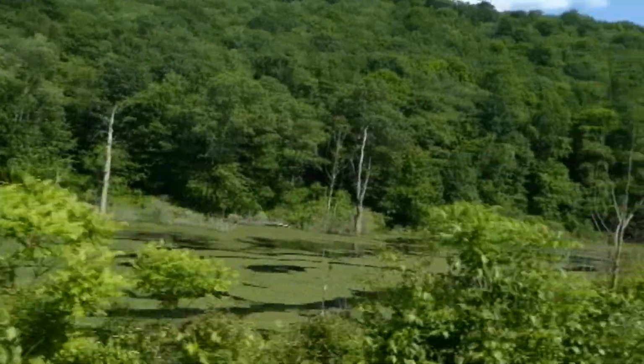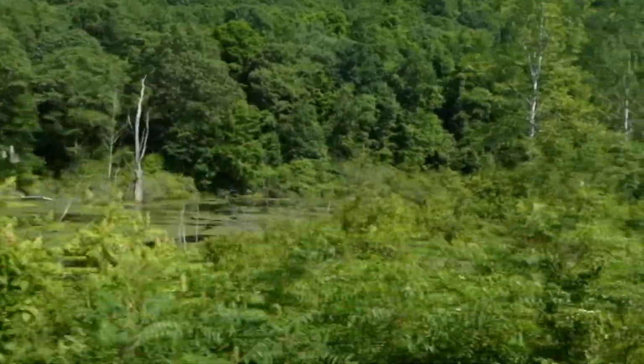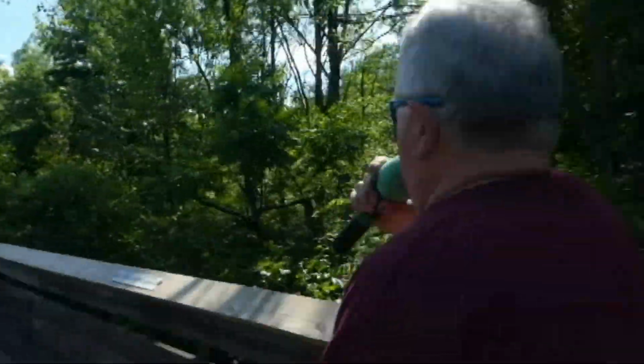As we go over the trestle, please keep your hands inside the train. It's rather tight quarters. Thanks again for enjoying this beautiful day with us.